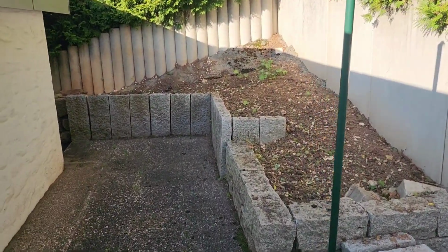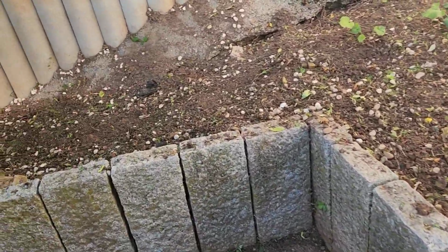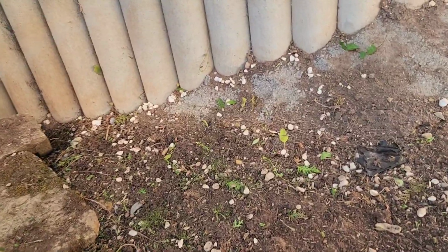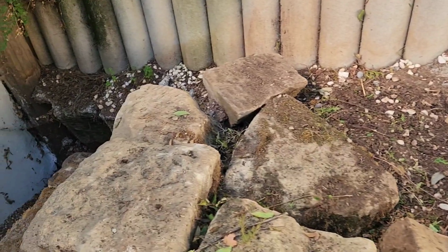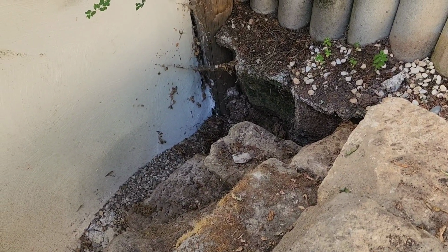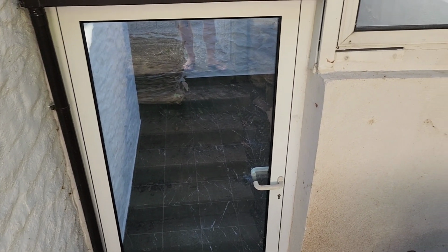Not quite sure what these plants are. It still needs a little bit of work cleaning up. I'll touch it up. Maybe I need some more soil in this part here. I didn't even look down there. That looks pretty nasty. This is a room I don't ever use, but I need to clean up these areas.